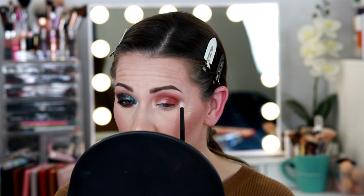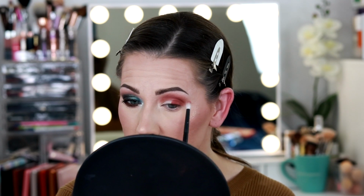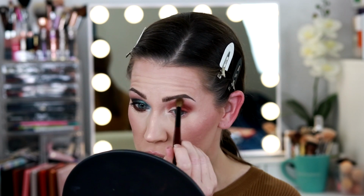Like, look how pretty that is. That is so pretty. And it was so easy. Oh, I love it. I love it so much. Taking that first brush just to kind of mesh the two a little bit better.